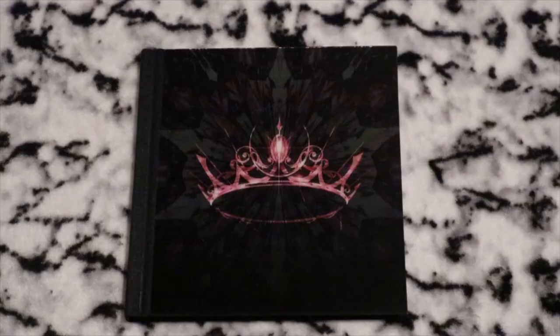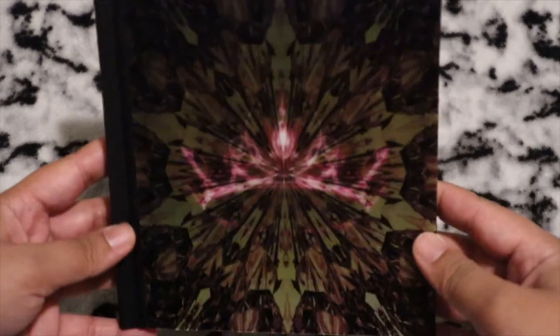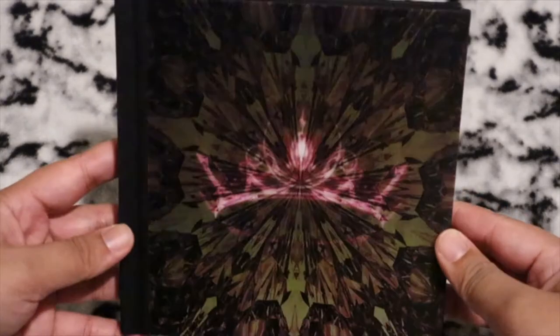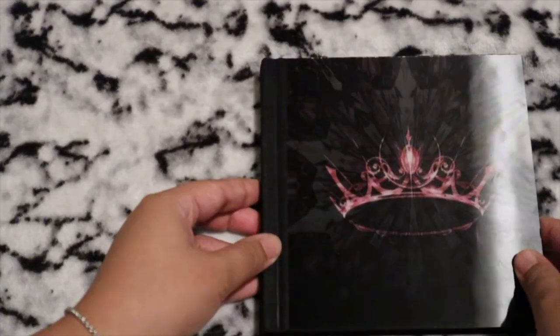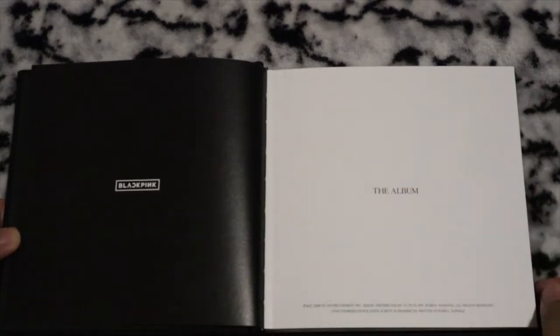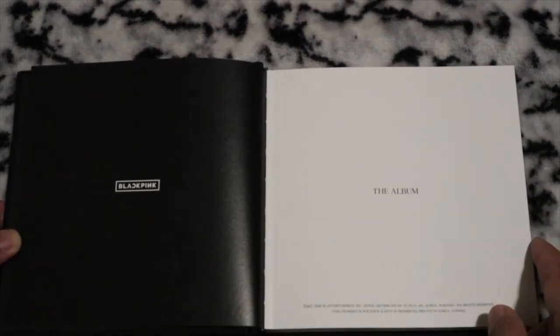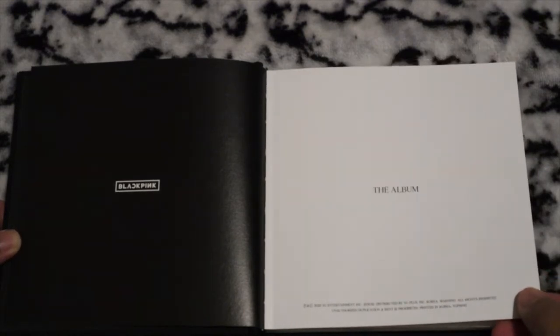So, let's start with the photo book. Sinuom ko kayo ng sobrang lapit para makita niyo yung photo book ng malapitan. So, ayan, yung cover ng photo book nila is nag-iiba. I don't know what you call it, but yes, it's like that. So, there you go. It says Blackpink on the left side and the album on the right side. Sino kaya ang unang member?